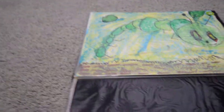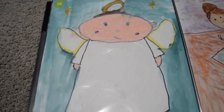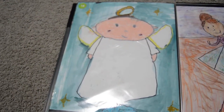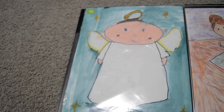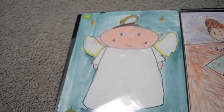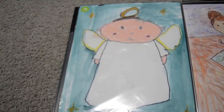Okay, moving on. An angel. Okay, this is probably like the best one so far. A nice angel with a nice halo. Okay. Yeah, but a very pale face, and you can't even see the eyes. I think I painted over the eyes with the face.